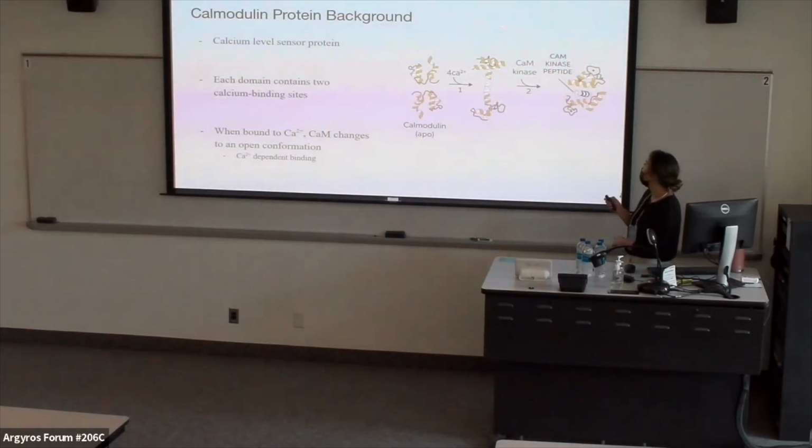This is an example of another protein that calmodulin binds to. It interacts with many host cell proteins. This is just an example. It is not the one we're looking at specifically, but it's an example of this conformation change.